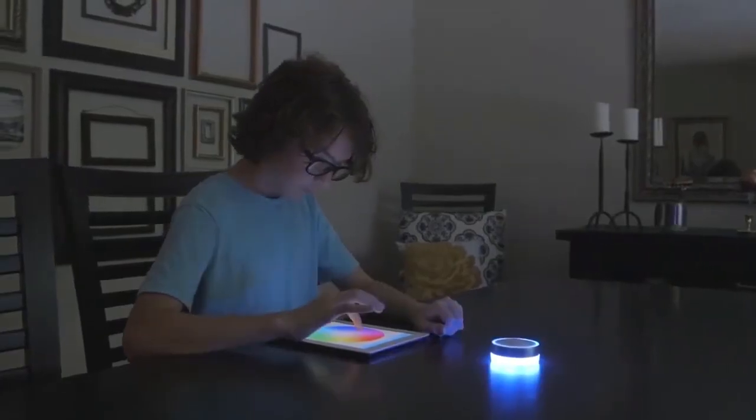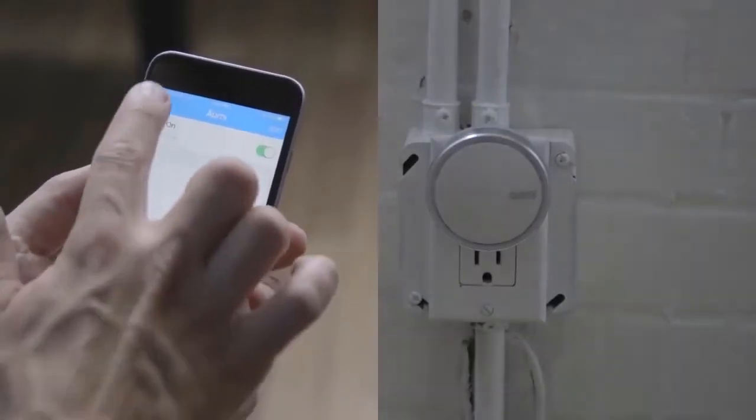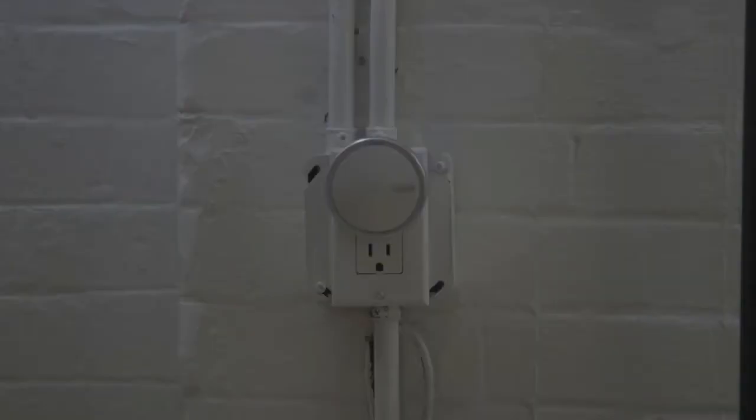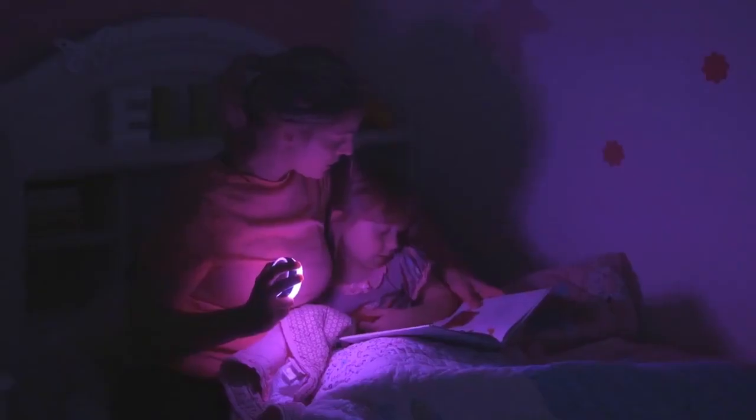You can control it with your phone or tablet. It's the only smart nightlight that offers 16 million color options. Precise light dimming, custom programmable timers, and a motion-activated sensor. Oh, did we mention it's portable?